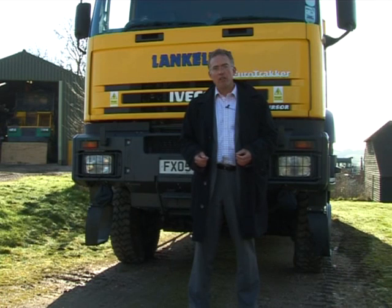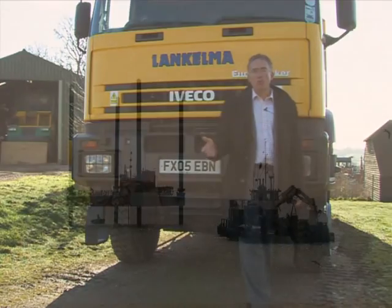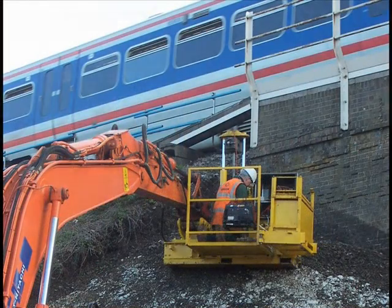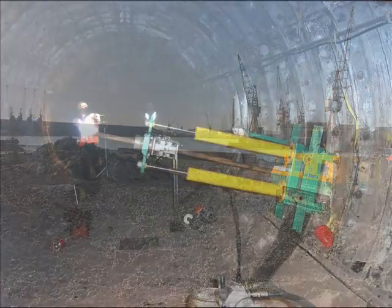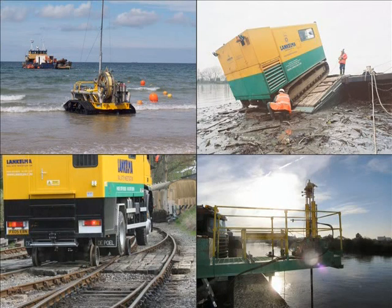How does it work? We push an instrumented cone into the ground and use a set of 20-ton hydraulic rams to do that. These rams are often mounted in a truck like this one behind me. However, we have mounted rams on jacker platforms for near-shore site investigations. We have attached them to JCBs for embankment investigations. We have put them on the box skipper, as we call it, for soft soils in Ireland. And we even developed a horizontal set of rams to do tests in tunnels, especially in London. There's all sorts of possibilities.